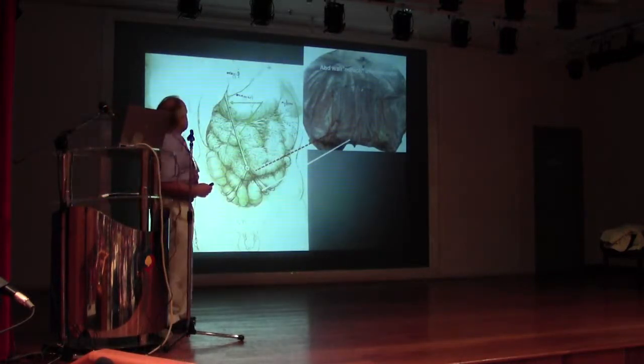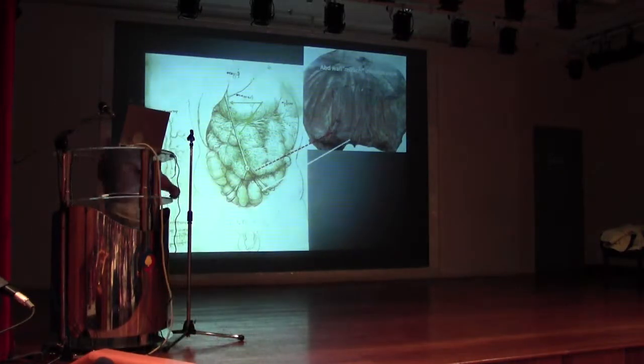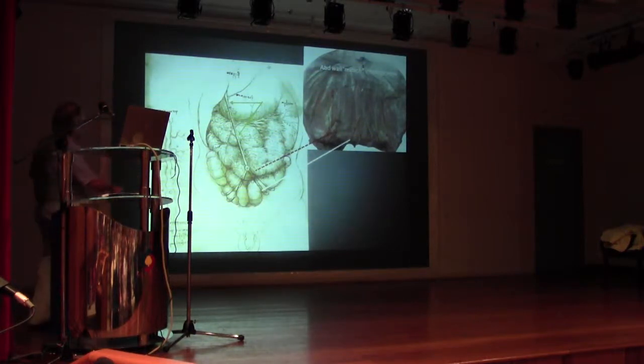But this is a very interesting picture. What amazes me is his ability as an artist to show the peritoneum. I don't know if any of you could draw peritoneum better. I don't think many people could. But you can see his little drawings of the vessels in the anterior abdominal wall.